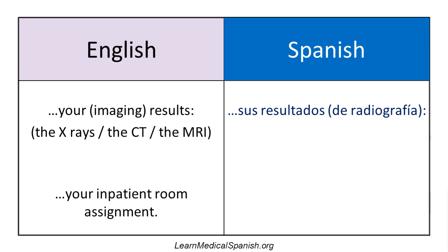The X-rays, the CT, the MRI. Los rayos X, la tomografía, la MRI.